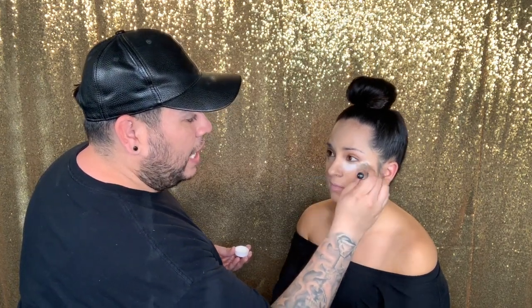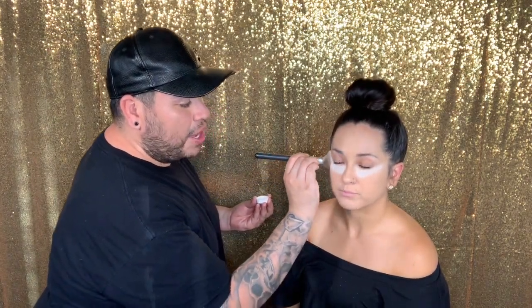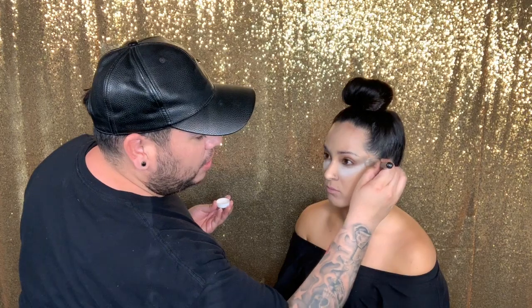I've never tried that. Yeah, cool thing about this, I use the Laura Mercier one, which is really good too. I feel like this one's a little bit thicker. So at the end of it, all you have to do is wipe it away so you don't get none of the fallout. And it's gonna also give you a little bit of that highlight right underneath your eyes.